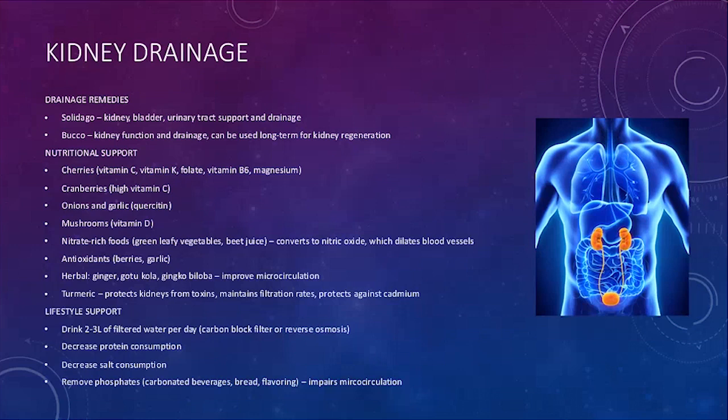And we see that with cherries. One of the big ones would be those nitrate-rich foods, which actually help with the microcirculation. So you want those, and then there are also some herbs that help with that microcirculation: ginger, gotu kola, and ginkgo biloba all help with microcirculation.